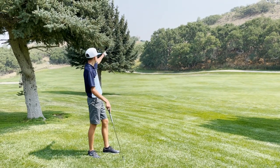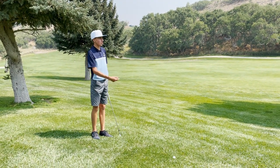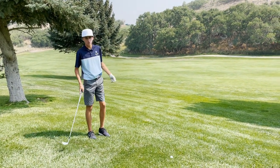All right, so we teed off from clear up there and ended right here. We have 79 yards left into this pin, and we're hoping to knock this one close.